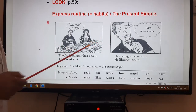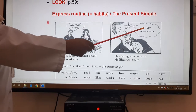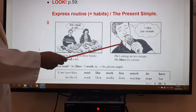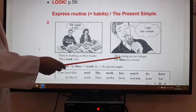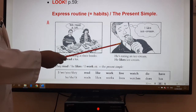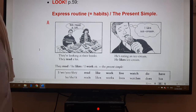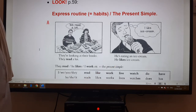Look at this man. What is he doing? He is eating an ice cream and he says, I like ice cream. He likes ice cream. So what does this mean? That he is eating now. This is the present continuous. But when we deal with present simple, that is, he likes ice cream all the time. Maybe he doesn't eat it every day, but he likes it, and it is something that is always.